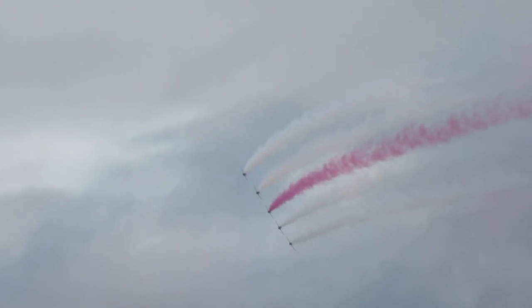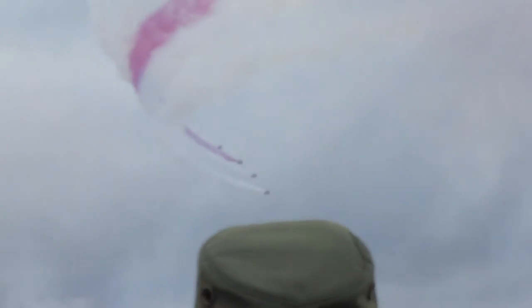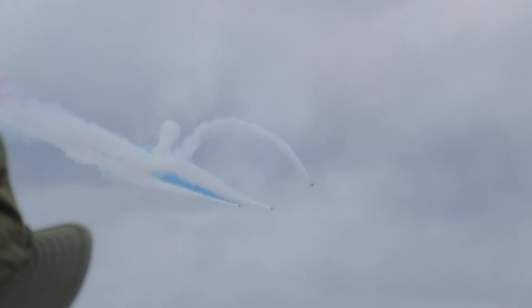That panel is the air brake. We put that out to create drag to slow the aircraft down. A secondary effect of having the air brake out is that you need a higher power setting to maintain speed. That higher power setting means you have a hotter engine. It gives us a much deeper colour in our red and blue smoke. They're 4 and 5 performing rollbacks, finishing the Cobra.